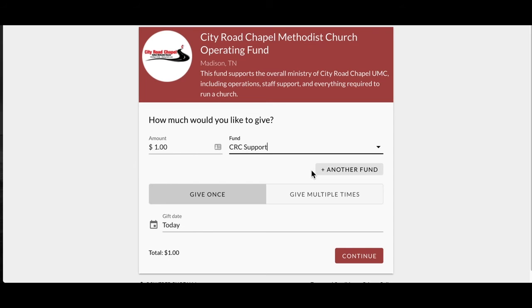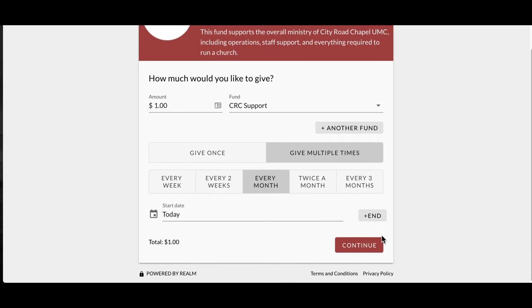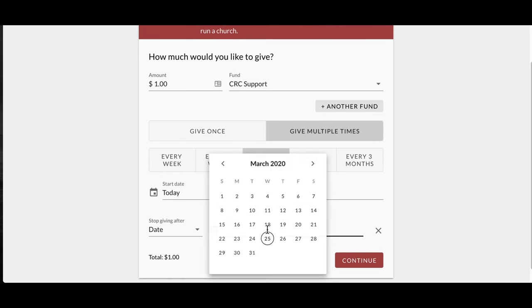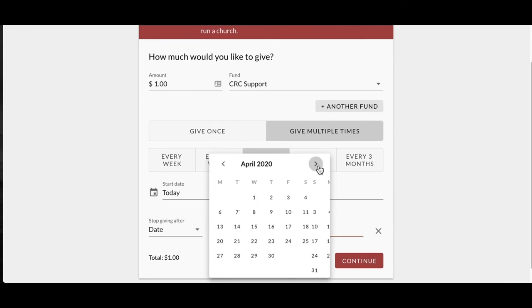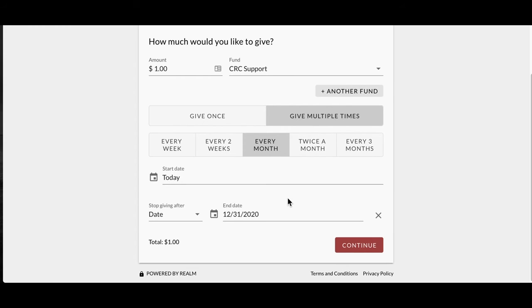This morning, I'm going to give just as if I were sticking a $1 bill in the offering plate. Now, I can choose to give once, or I can also choose to give multiple times. If I wanted to give $1 every month for eternity, I could do that. If I want to do that for just, let's say, until the end of the year, I could come through and select and say, yes, I want to give through December 31st. And it would make a $1 donation every month until December 31st. But today, I'm just going to give once.